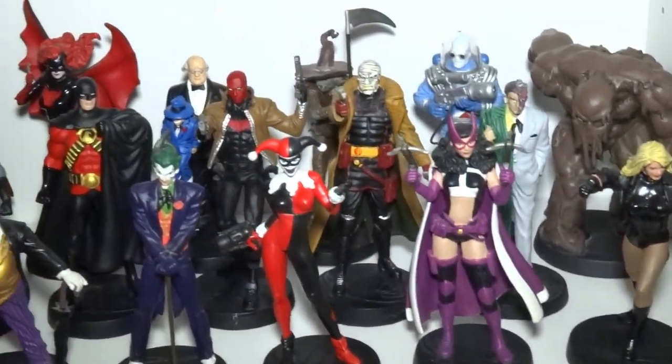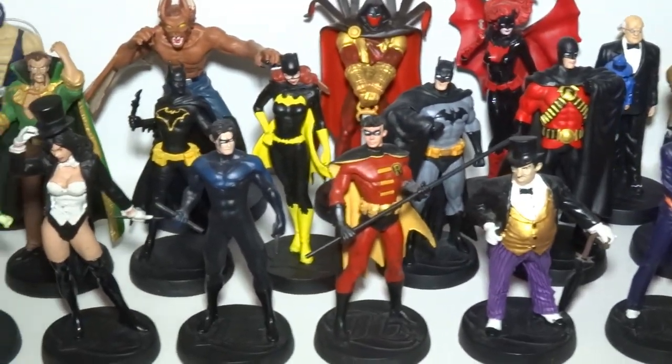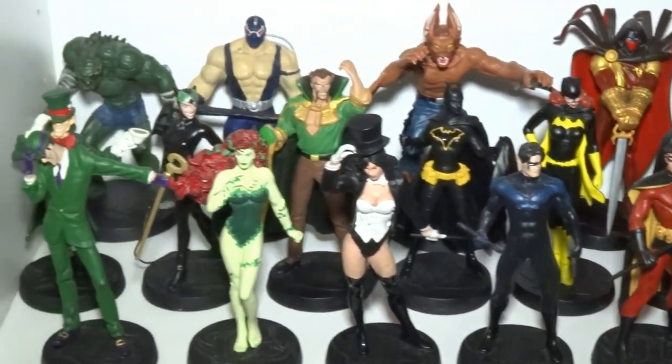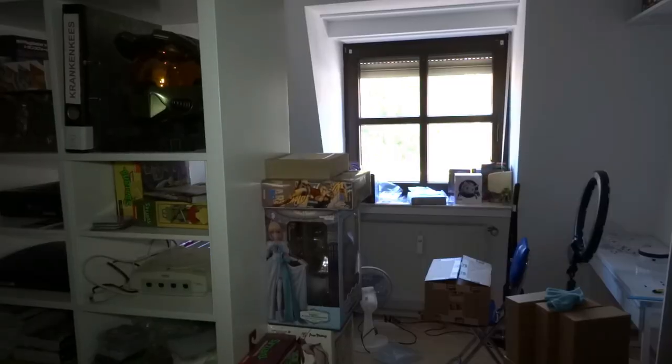We got the DC Collectibles minifigures that you got with a comic book or whatever, all the way back a couple of years ago, and I just got the Batman once and that was that. And I have one final room to cover, and it looks like trash in here, but it is my storage room, so don't be alarmed by that.